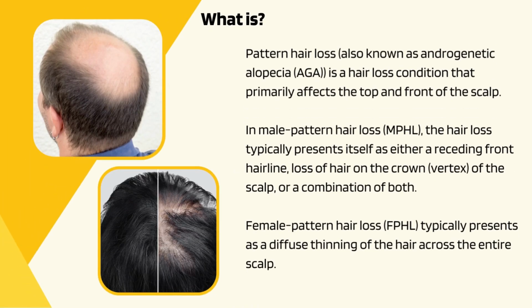What is pattern hair loss? Pattern hair loss, also known as androgenetic alopecia, AGA, is a hair loss condition that primarily affects the top and front of the scalp. In male pattern hair loss, MPHL, the hair loss typically presents itself as either a receding front hairline, loss of hair on the crown, vertex, of the scalp, or a combination of both. Female pattern hair loss, FPHL, typically presents as a diffuse thinning of the hair across the entire scalp.